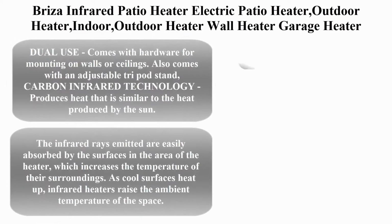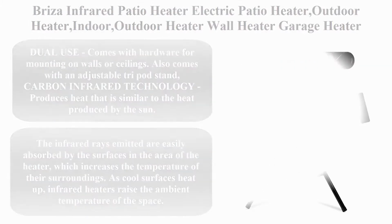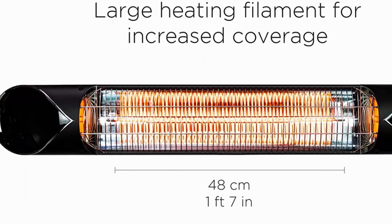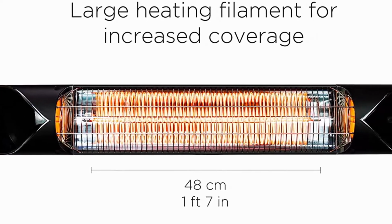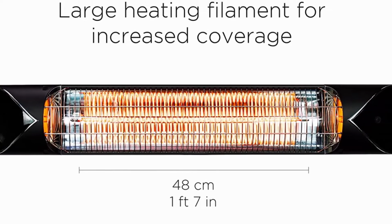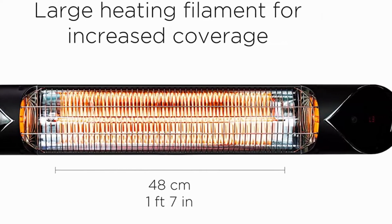Briza Infrared Patio Heater. Electric patio heater, outdoor heater, indoor-outdoor heater, wall heater, garage heater, portable heater. 1500W. Use with stand mount to ceiling or wall. Dual use, comes with hardware for mounting on walls or ceilings. Also comes with an adjustable tripod stand.